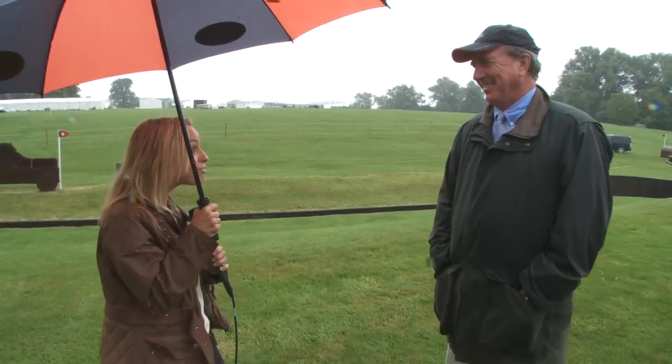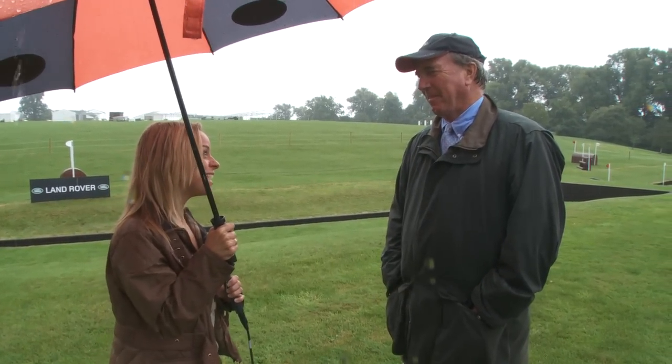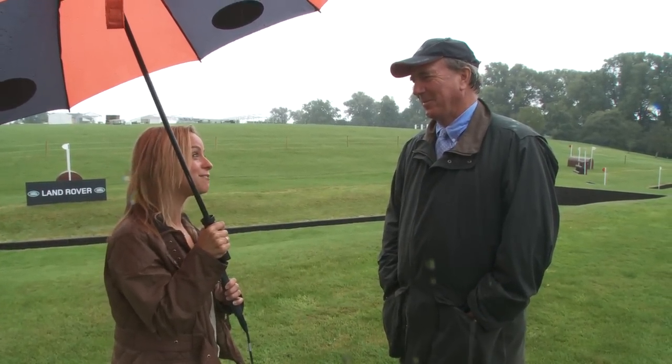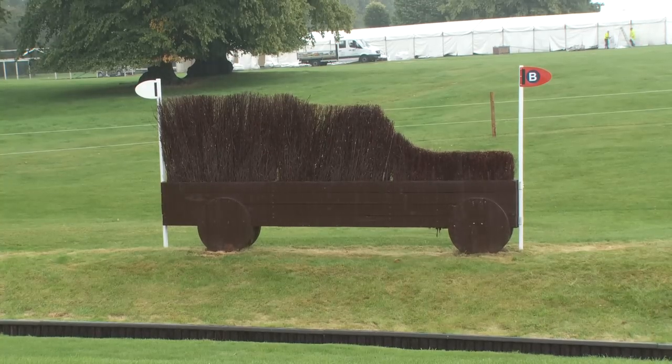Now, we're about 3 minutes in, Captain Phillips. It's a second combination that the riders will face. It's a famous Discovery Valley, but it looks very different to previous years. Yeah, it's always been a bit of an accuracy question in the past. But this time there's no real accuracy. They've got to go down into the valley there and jump over the ditch, and then the horses have to bounce over the bonnet of the Discovery. And it's something the riders haven't done for a long time.